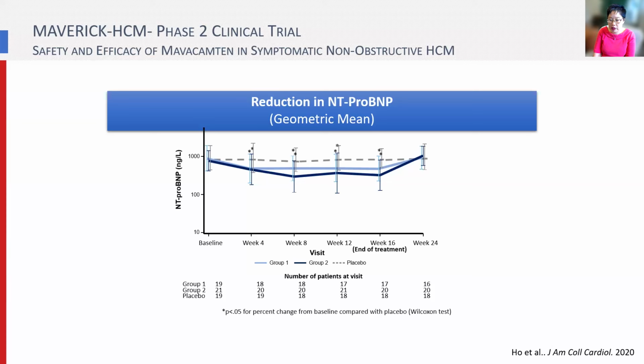It wasn't powered to look at real clinical benefit in terms of functional capacity or symptomatic relief, but there was an intriguing and encouraging signal that NT-proBNP levels were substantially reduced in patients randomized to mavacamten versus placebo, with a reduction by week 4, which was sustained through the treatment period of 16 weeks. Once treatment was stopped, NT-proBNP values again increased to baseline. This suggests that there may be physiologic benefit from mavacamten or myosin inhibitors in non-obstructive HCM.